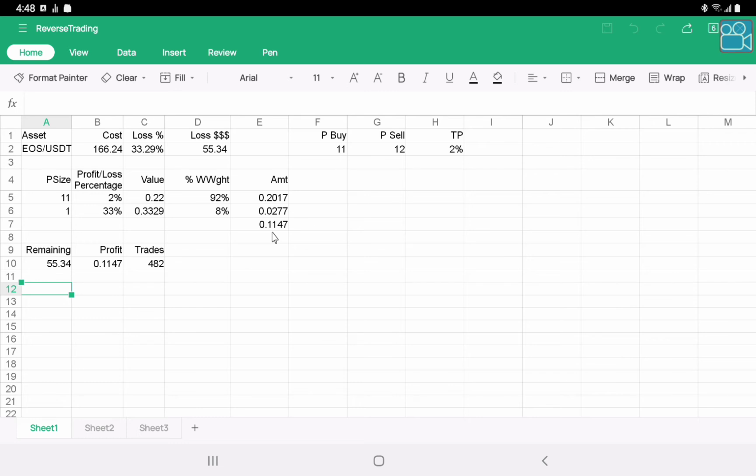So for every time I trade using this approach, I'm going to make 11 cents, basically 1/2 of my take profit, or 1%. I am sacrificing 1% to trade backwards. Now my fees are 0.5%, so I'm still making a profit. I am still trading down my loss. So after 480 times, give or take any changes, I will literally have traded out of this loss at 11 cents at a time.